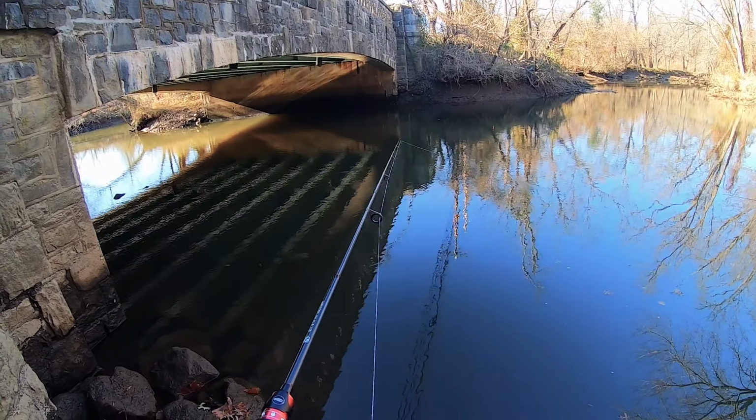Just drop right there. I bet you there's more over there. Yeah, there you go, there you go. Yeah, looks like I found, oh, it's a shad right there. Looks like I found the hiding spot of the shad. All right. Here we go. Right there.